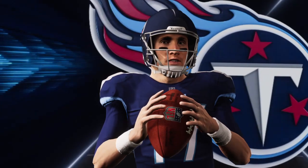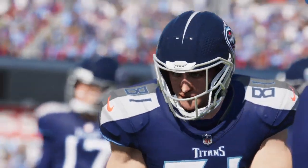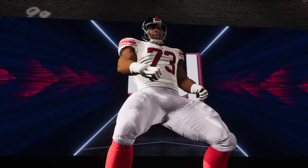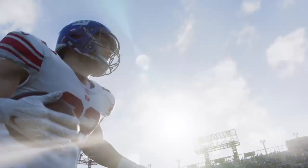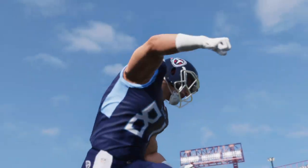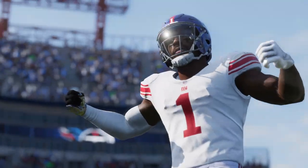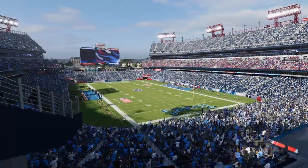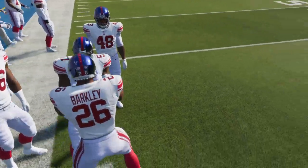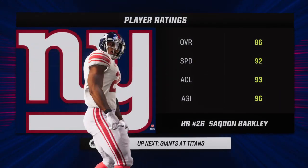Today, from Nissan Stadium in Nashville, Tennessee. It's week one of the NFL on EA Sports. It's the Tennessee Titans taking on the New York Giants. By many accounts, one of the most underrated home venues in all of the NFL resides in the heart of Nashville, Tennessee, and that's where we find ourselves at Nissan Stadium. Today, it's the opener of a new NFL season between the New York Giants and the Tennessee Titans.